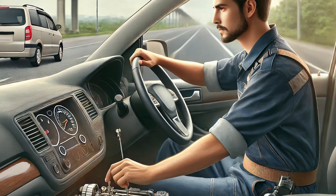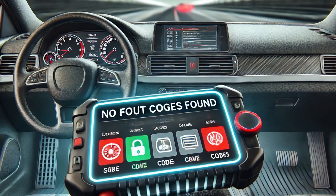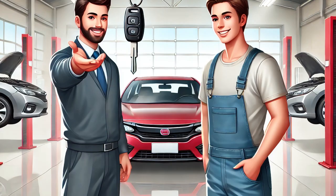The fix was straightforward. I replaced the faulty PCV valve, cleared the error codes, and performed a road test. The vehicle operated perfectly, the check engine light stayed off, and no fault codes returned.